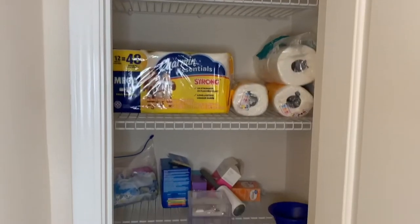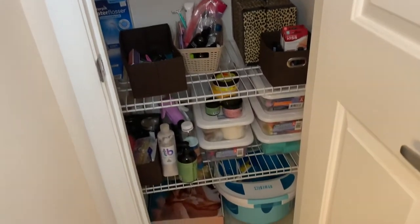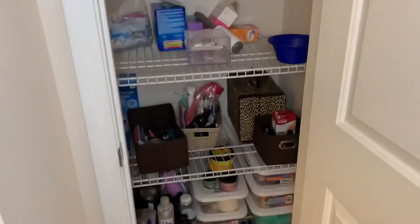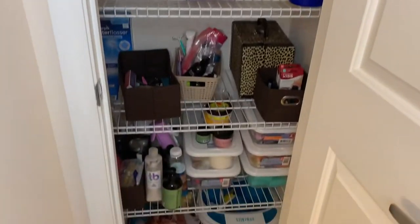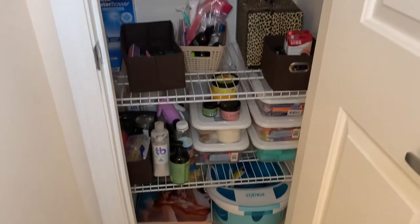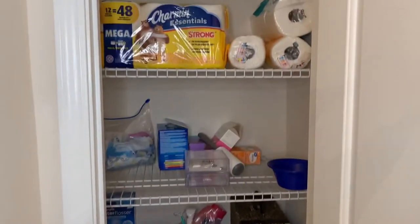All right, y'all. So this is what my pantry looks like right now. I know, embarrassing, just so embarrassing. It's not color matching, it's just stuff. And then it's just a lot of clutter down there. So I just wanna go through all of this and make it super neat, put stuff together, and also get rid of stuff that I don't need or use anymore, because this is just trifling.